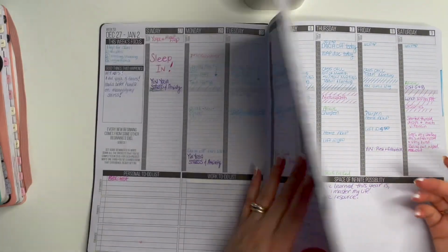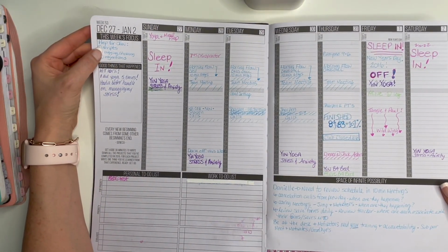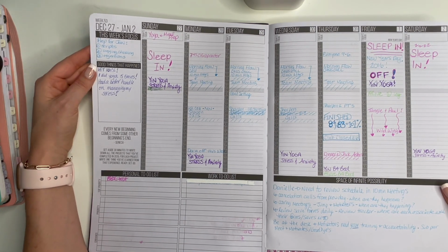Yeah, so it's just weeklies is what it is. And this week's focus, prep for January scripts, digging, problem probing, objections, so all about scripts.